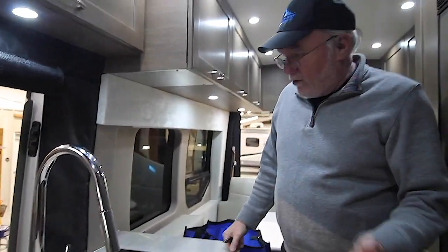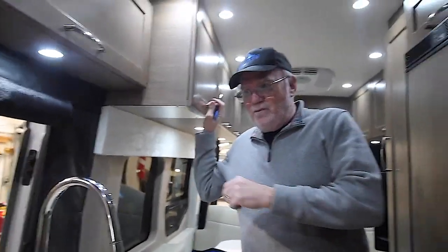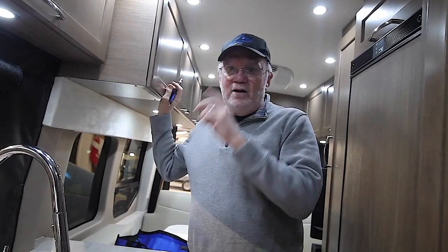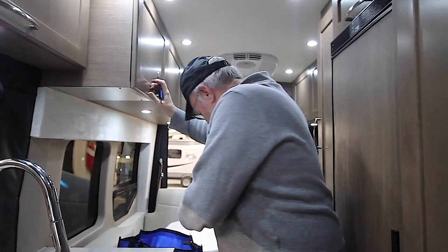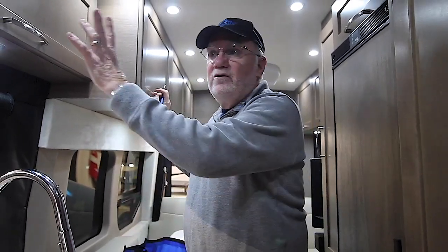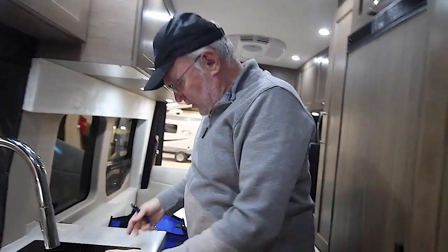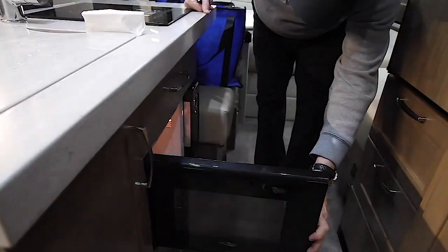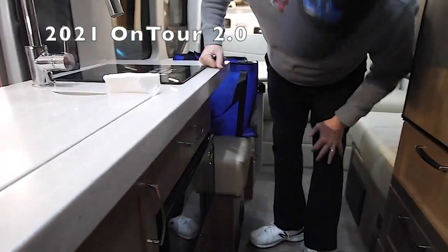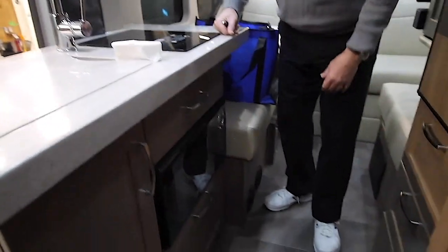So now we have AC power, and Pleasure-Way, unlike some of our competitors, like Leisure Travel, which just invert a couple of outlets, every outlet is inverted. The outside outlets, the kitchen, any outlets in here are now inverted to the shore power, 110 volt power. You got cabinets, you got your cooktop, convection microwave. I'm sorry, this is just the standard microwave in the 2.0. But there's a nice selection of drawers here.